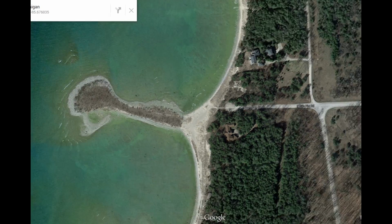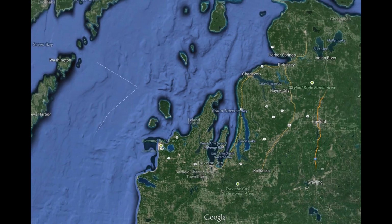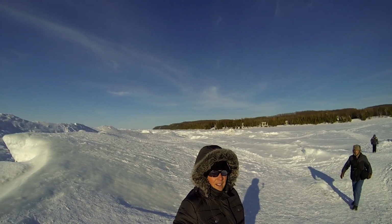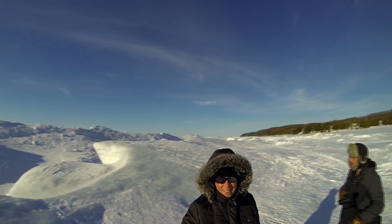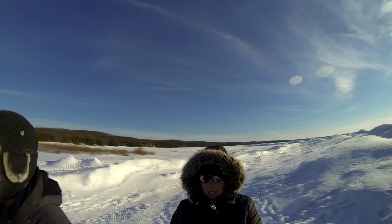In early March of 2014, we took a trip out to beautiful Leland County to take a look at the ice caves that had formed off of North Gills Pier Rd. The ice caves formed a few hundred yards off the shore. I've lived in Michigan my entire life and always enjoy Lake Michigan, but I have never seen anything quite like this before.